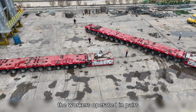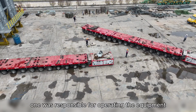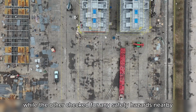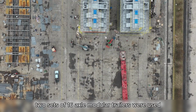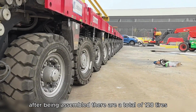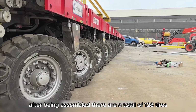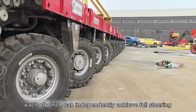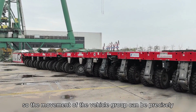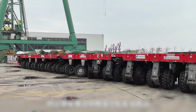The workers operated in pairs. One was responsible for operating the equipment, while the other checked for any safety hazards nearby. For this transport, 2 sets of 16-axle modular trailers were used. After being assembled, there are a total of 128 tires, each of which can independently achieve full steering, so the movement of the vehicle group can be precisely controlled like this.